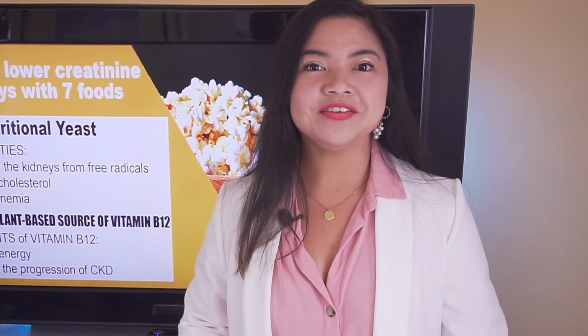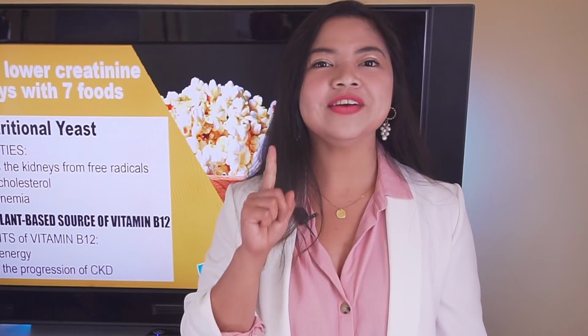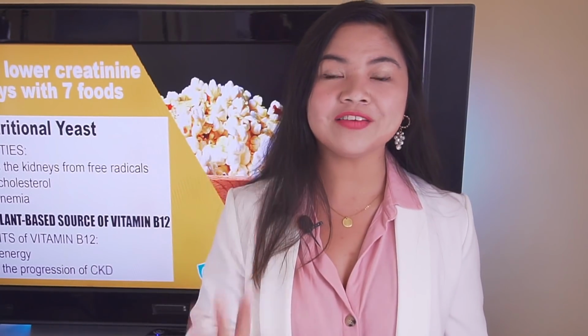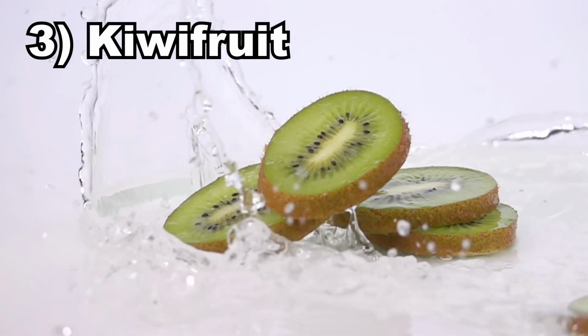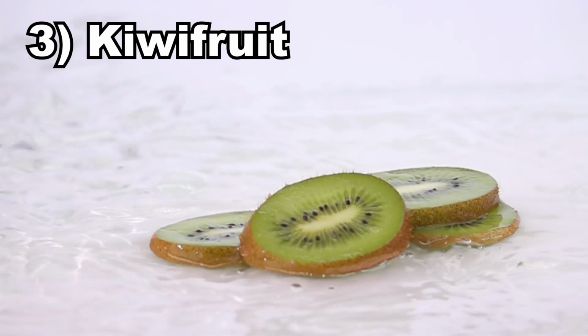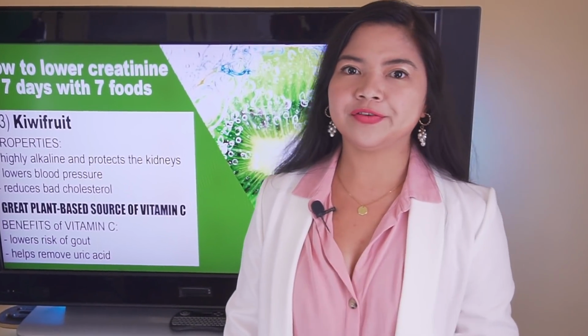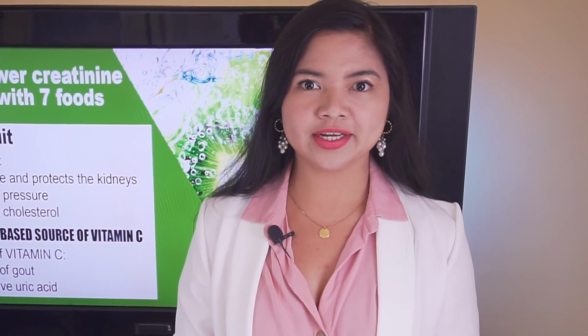Number 3 now. Our next superfood is the best source available of a vitamin known for fighting uric acid levels and slowing down kidney disease. Number 3. Kiwifruit. Oh, maybe the most misunderstood fruit on earth. But let me tell you one thing. Kiwifruit is great for your kidneys.